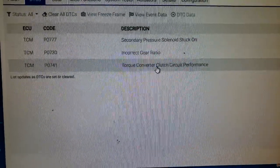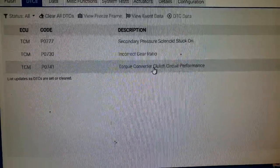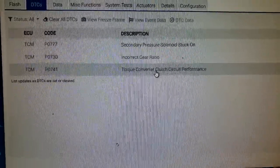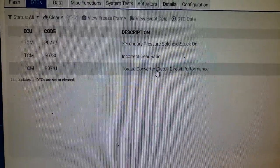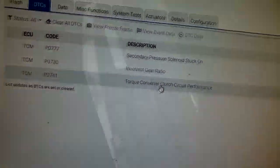Oh, I had a video where I disassembled a CVT. Guys, I haven't had time to edit that and post that, but I will. Oh my goodness, this is not good. Let's go back to the car, guys.